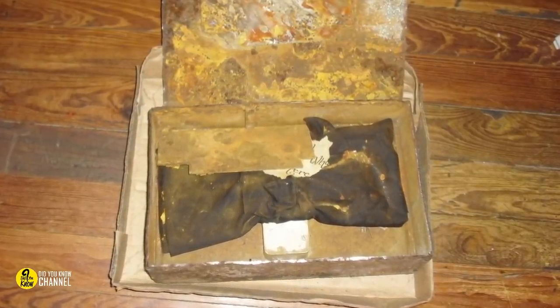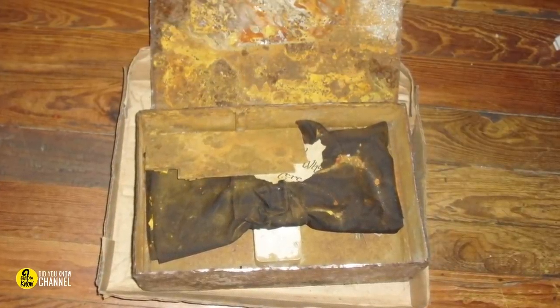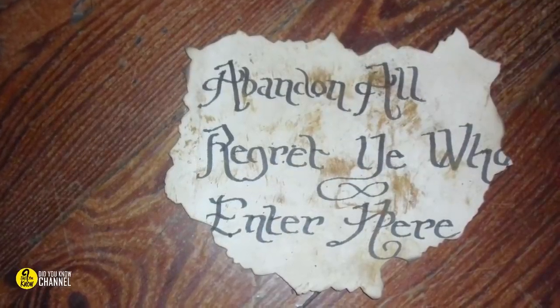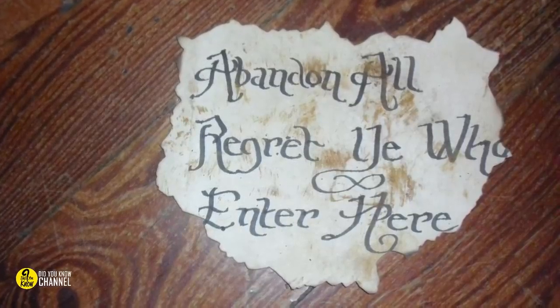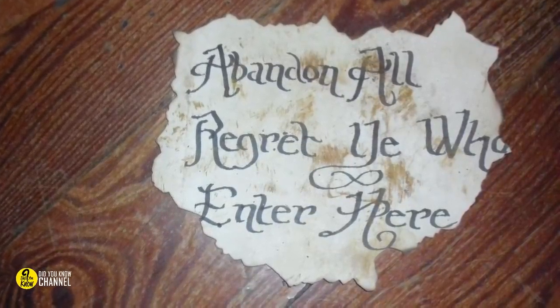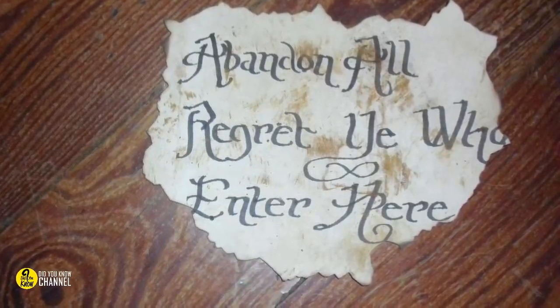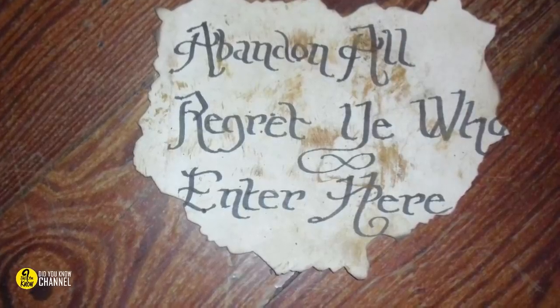Of course, Tudairo instantly grabbed the note, which had been written by their late grandfather. The note read simply, "Abandon all regret ye who enter here." It was a play on the famous passage from Dante's Inferno, "Abandon all hope ye who enter here," which was supposedly scrawled above the entrance to hell. "This is his way of playing around," the Imgur user later said.